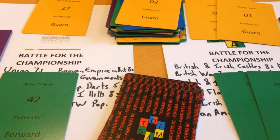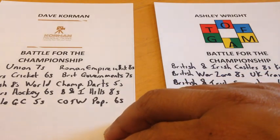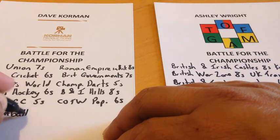So in the rules, it does say first person to win 3 matchday cards, or you play till all 12 have been won, and whoever has the most wins. But on this occasion, as it was just a sample game, we played first to 2. So as a result of that game, let's put the result on the board. Panthers Basketball, 5s.